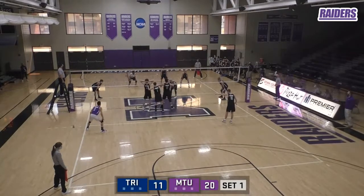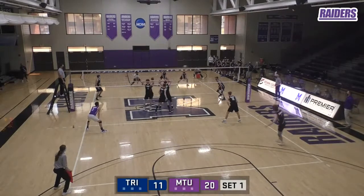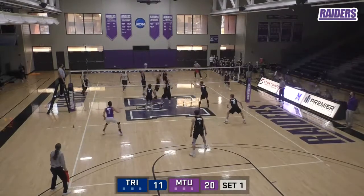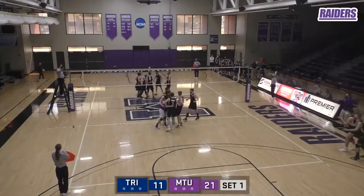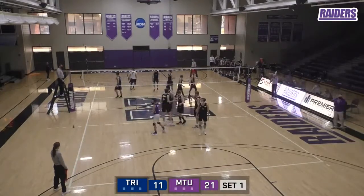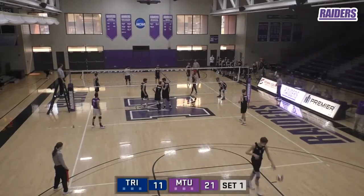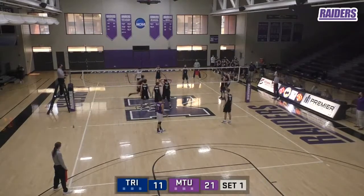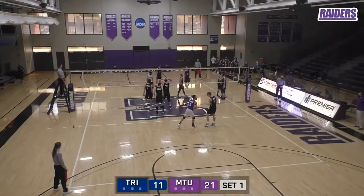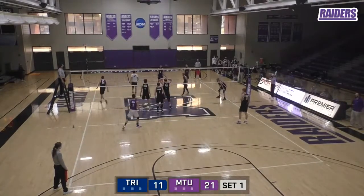Purple Raiders' lead extends to 9, and I think that's the biggest lead they've had thus far in the set. That is correct. A 9-point lead, the largest the Raiders have had today. Blocked back by Cross, out of bounds, and the Raiders pick up another point, and now their largest lead of the day is 10. 21-11, the Raiders are dominating the set, and that can't be understated. 4 points to put the first set away. Let's see what Trinette can do at the service line.